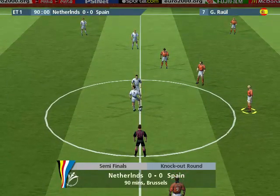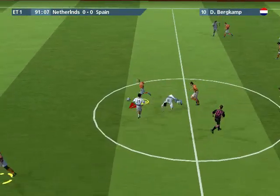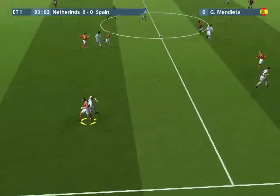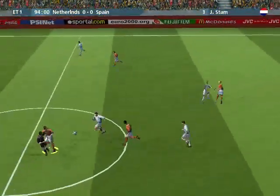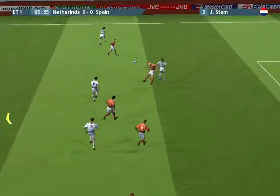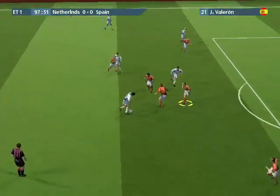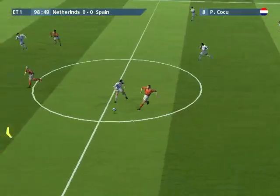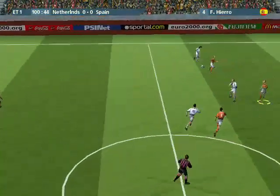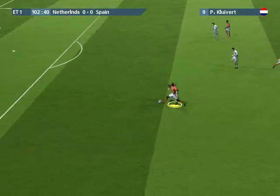And the referee gets the first half of extra time underway then. Valeron. Great tackle, John. Kluivert. Mendieta. Battling in the air. Valeron. Raul. And played forward. Good header. Guardiola. That's good defending. Cocu. Davids. Returned with the head. The first period almost finished. The side still deadlocked.